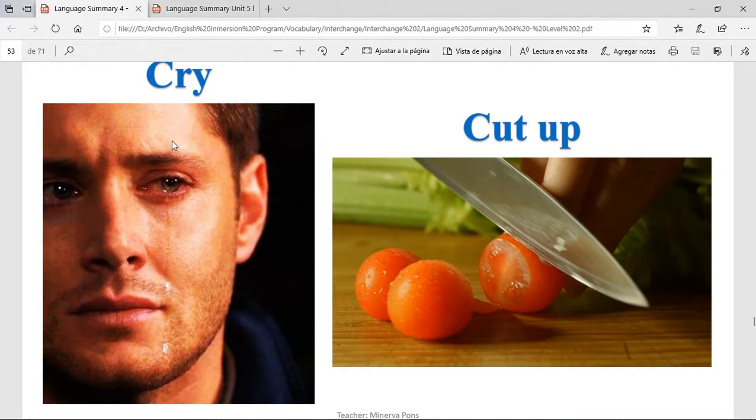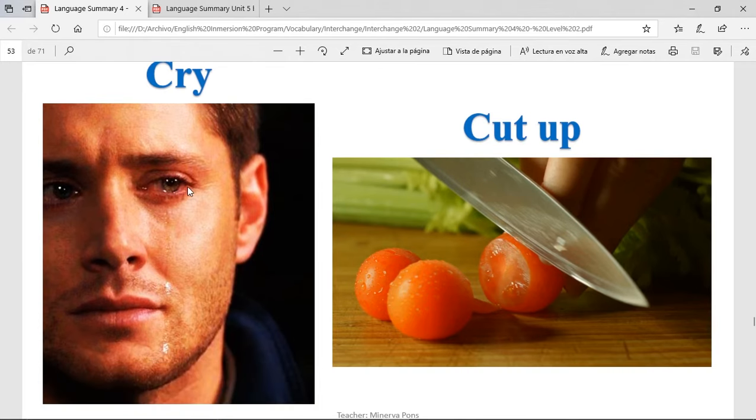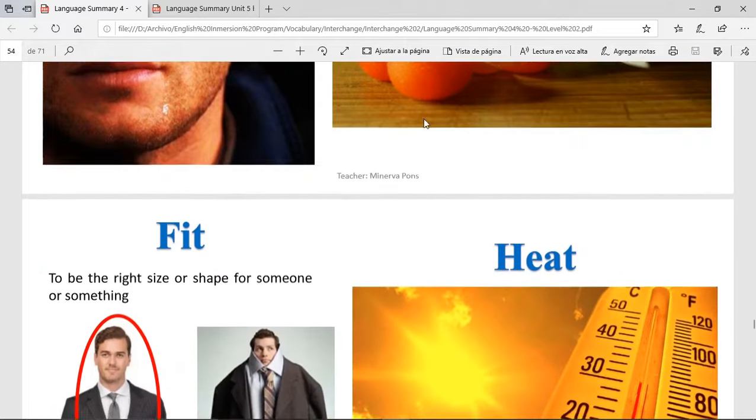To cry. I think we all know what cry is. Look at this person. Look at how sad he is. When you feel really, really, really sad, you start crying, and a lot of water comes from your eyes, and then you relieve stress. Cut up. To cut up is also to cut something, okay?